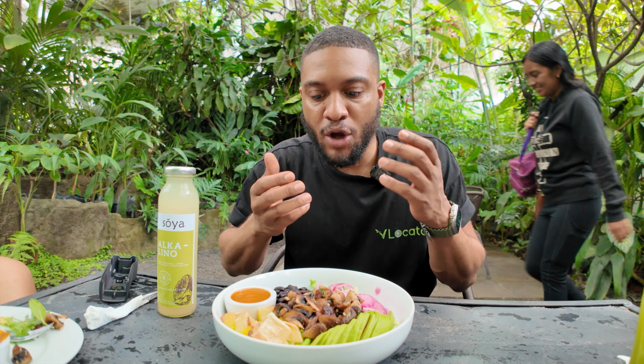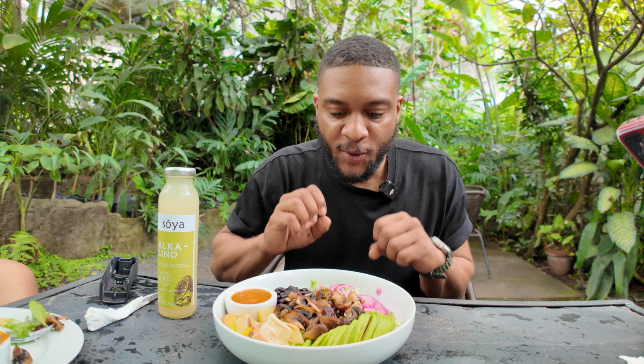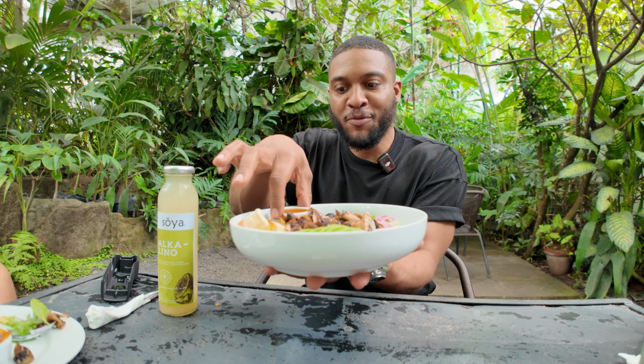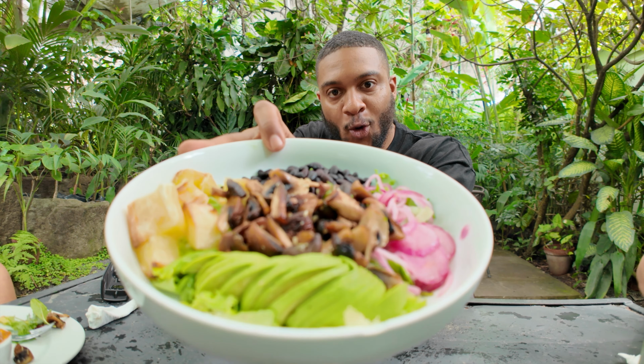And now we have the hongos, which is mushrooms in Spanish. We have the black beans, we have the yuca, we have the aguacate, we have the lechuga. Come on, it's like I'm full-time Spanish now. I'm learning all the Spanish here in El Salvador. Let me show y'all something though. Hold on, let me remove the sauce so the sauce doesn't spill over. I want y'all to see all the good eats.